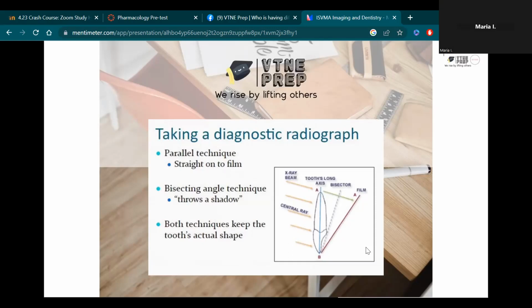So when you hear people say, okay, we're going to do, you might see this in practice, where they're like, when we take a film of the incisors or whatever, we go at a 45-degree angle, right? There are measurements on your actual radiograph machine for your dental rads that will give you the angle. And essentially it's measuring this bisecting angle for you, and then it will throw that cast.